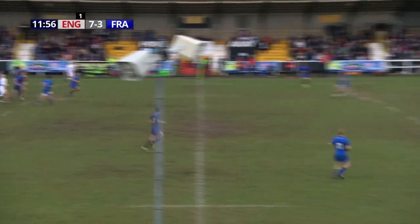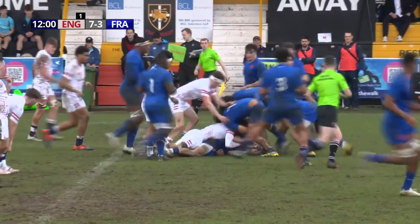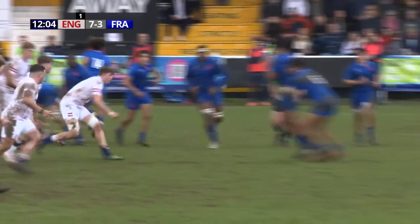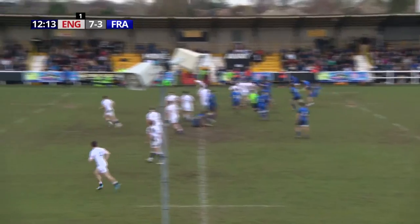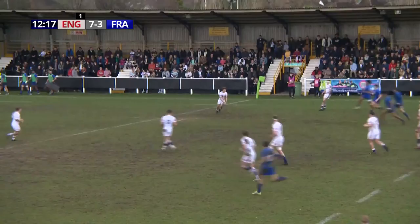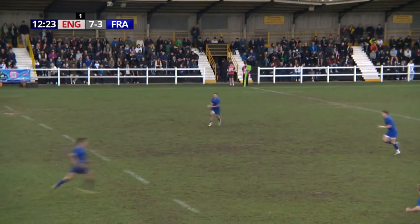Davis is going to lift this into the sky. Good take from Mosk. Safe under that high ball. France's power in the forwards comes into its own again. 50-22. Tassi fires the ball out. The call to the referee is that the 50-22 was on, but it didn't make it. Connor Byrne thumps the ball in return, and the chase has to be good.